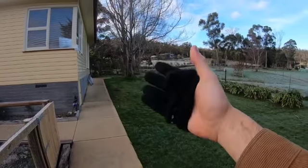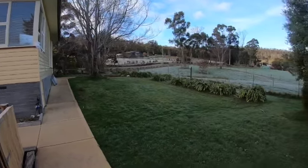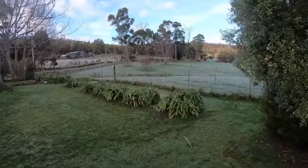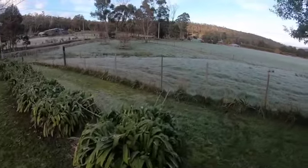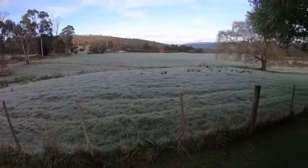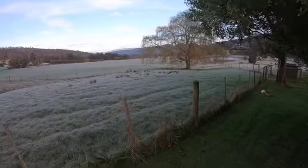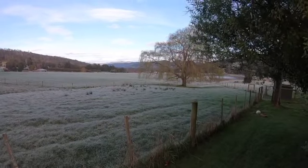Don't mind my glove. I just need this finger for pushing the GoPro. And it's very cold, it's about minus one right now. And you can see over here, this is where the frost starts. You probably can't see it on camera, but underneath that big willow tree over there, there's no frost.